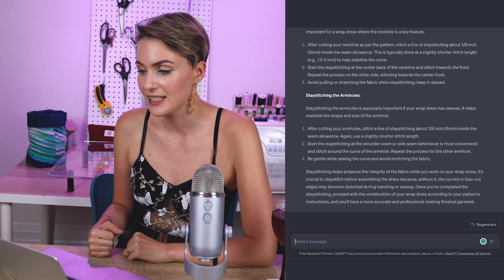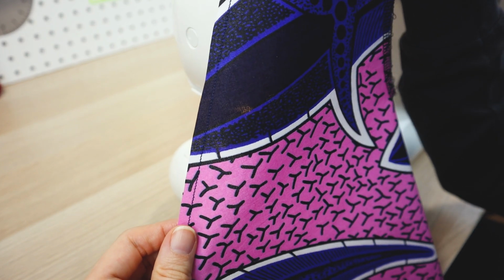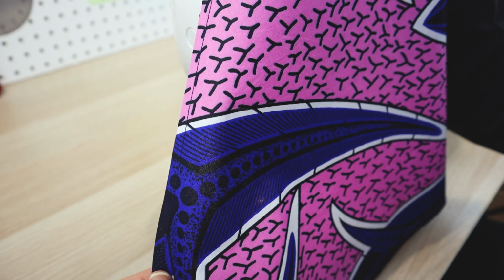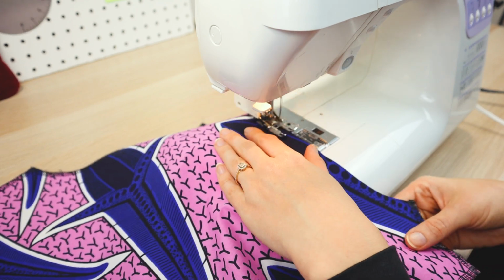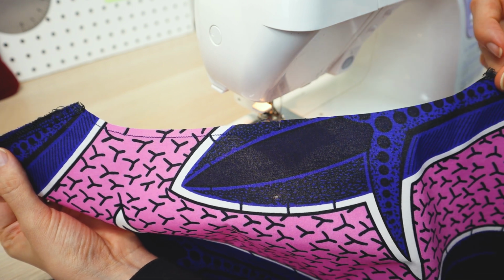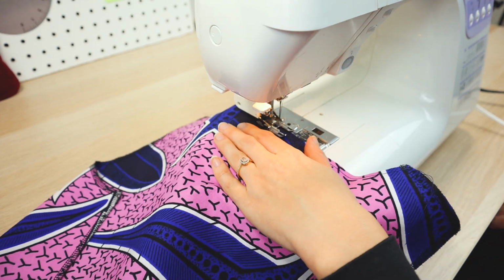Stitch a line of stay stitching about 1/8 of an inch, 3mm inside the seam allowance. This is typically done at a slightly shorter stitch length, e.g. 1.5 to 2mm, to help stabilize the curve. Start the stay stitching at the center back of the neckline and stitch towards the front. Repeat the process on the other side, stitching towards the center front. Avoid pulling or stretching the fabric while stay stitching. Keep it relaxed. So these instructions are actually really decent.